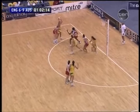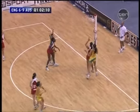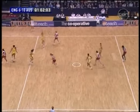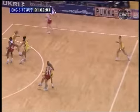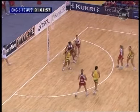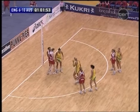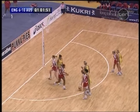Gerard. Medhurst. As clean as you like, and Australia have a healthy lead of 4 with 2 minutes or just over remaining. England need to get on the scoreboard. Centre, penalty pass, England. It's been a run of 4 unanswered goals. Goalkeeper, where you are, penalty pass, Australia.